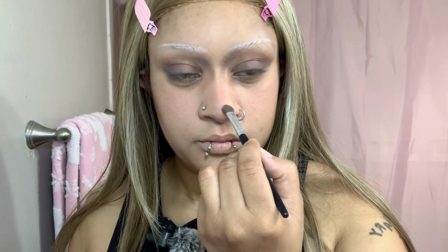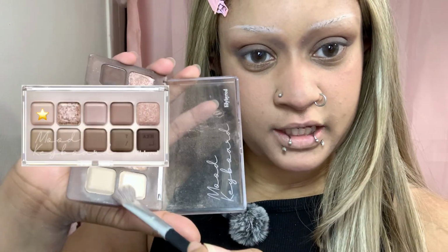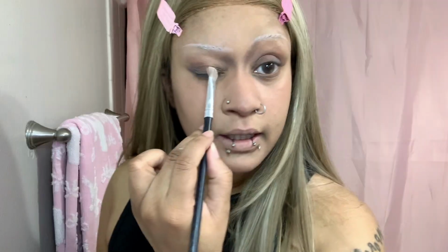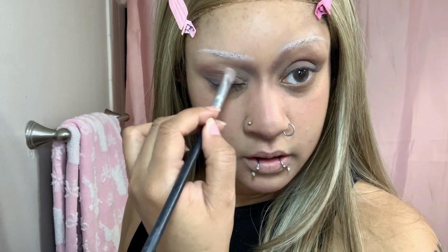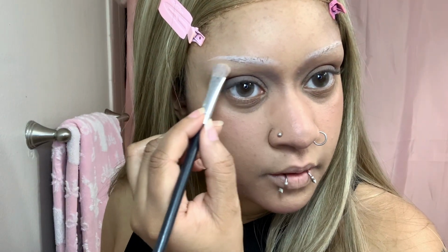I want to take this shade, the lightest shade in this palette, and kind of put this obviously in this empty space that we've established, as well as on my brow bone.